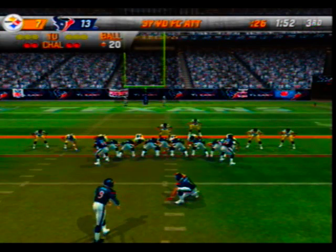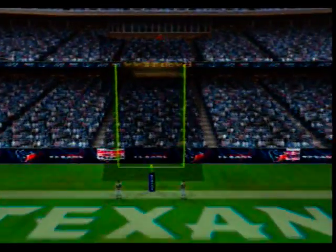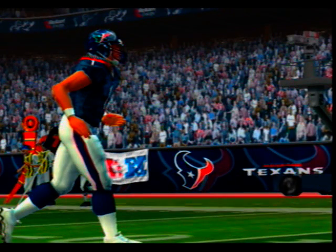Brown looking to make a good kick here. The veteran kicks it through. The key to winning is having your drives get some sort of points for your team. They got it done on that drive, and I'm sure they'll think a touchdown for their next one.